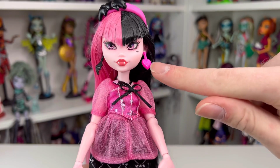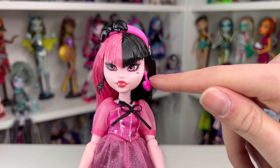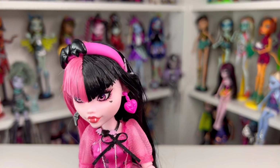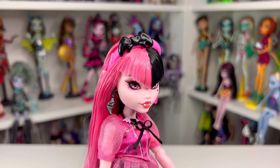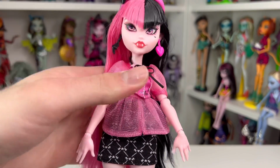She also has 2 different earrings this time. One is this heart that looks like it's a ball and chain. It's hot pink, and one is this black bat wing. She also has the same headband from her original doll, which is pink and has a little black bow that looks like a bat. And once again, I did give this doll the articulation, but their normal body would not have that.